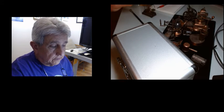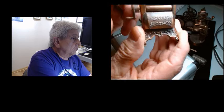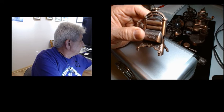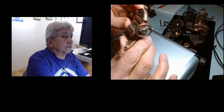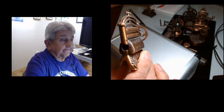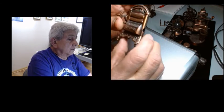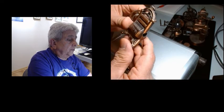Now the other one that I have is a wringer washer. It's an old wringer washer. Here, the pencil goes in there. Sharpen. And it's just for looks, it's just to wring out your clothes. So anyway, that's there. It's $5. These are from Spain.